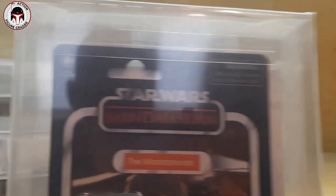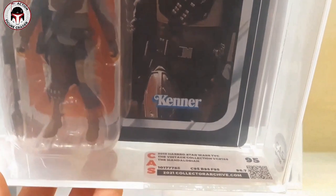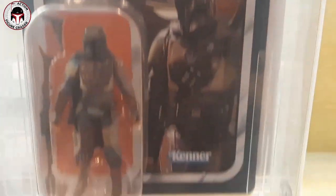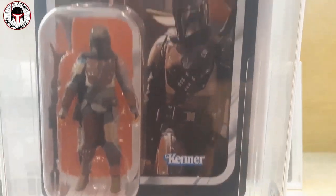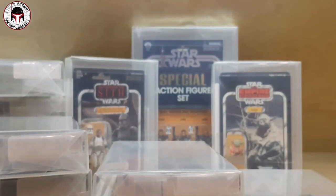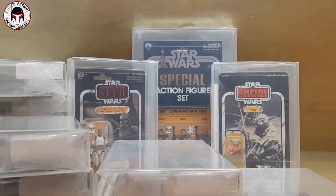And then we got another Mandalorian. This is the original issue Mandalorian. I had two. This one came back with a 95. Another Big Bad Toy Store collector grade item. I mean, they spit out the 95s for you, and it's only $2 more for the collector grade. So it's a way to go if you want high grade vintage collection or black series. I've hardly ever gotten any bad scores with them.